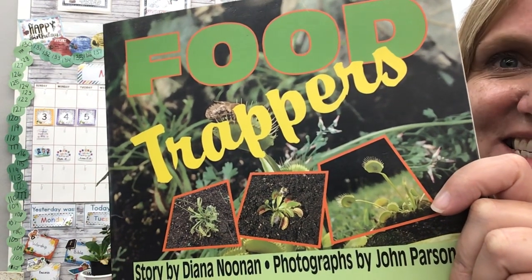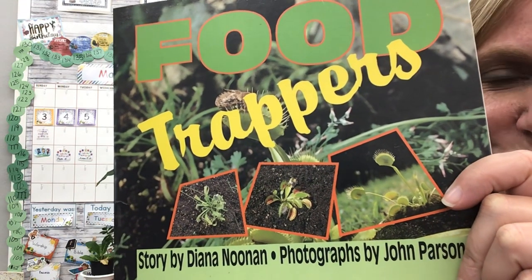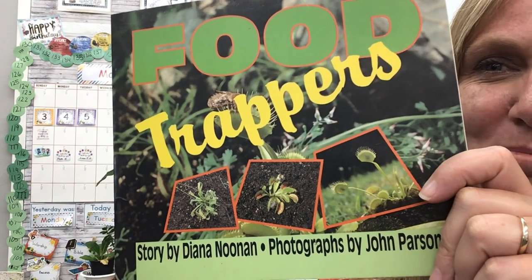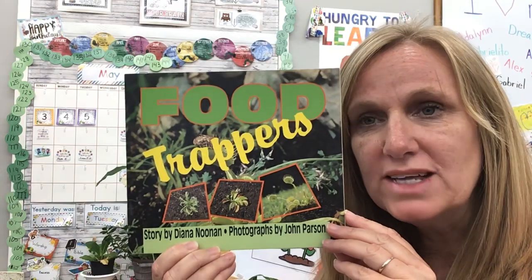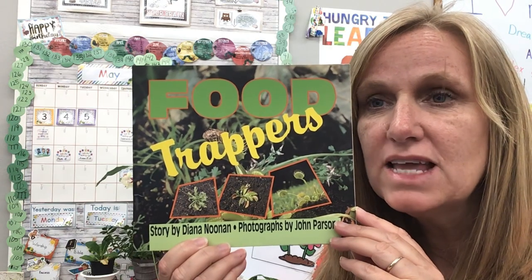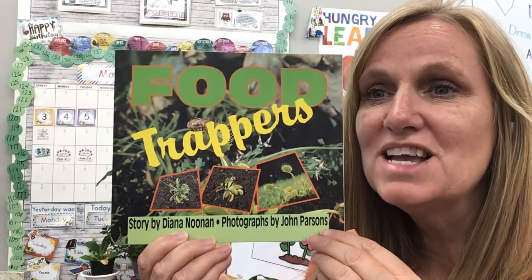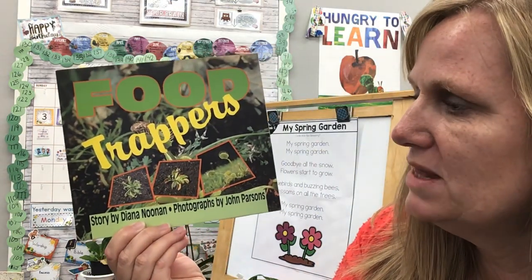Class, doesn't this book look interesting? Food Trappers. There are all kinds of unique plants, and I was inspired to read this to you because of how interesting God has made so many things. Like in our devotional today when he talked about the bromeliad plant and how unique that is, and it's made for the habitat of animals in the rainforest. Let's find out some other unique plants.